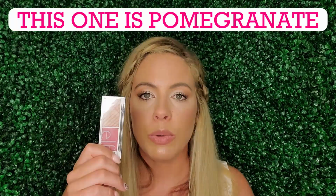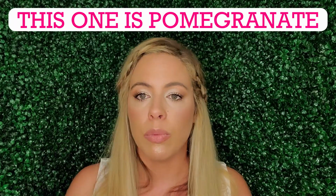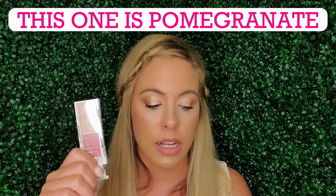The primer infused ones. But these little duos right here from e.l.f., they have the blush and the highlighter, which is actually the blush and the highlighter I'm using today. Love these. They're only $3. Grab you a couple of them, grab you one, play around with it. You cannot go wrong. Like I said, those are not super pigmented either, but they have enough. You can build it and they last a while. I mean, you can still see it clearly and it's been on for 5 hours.